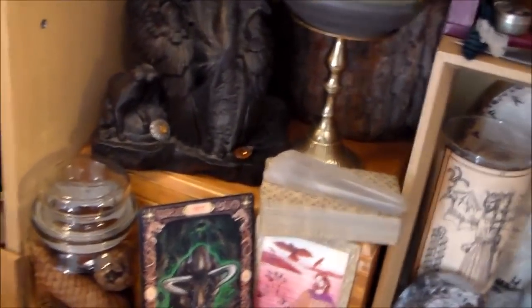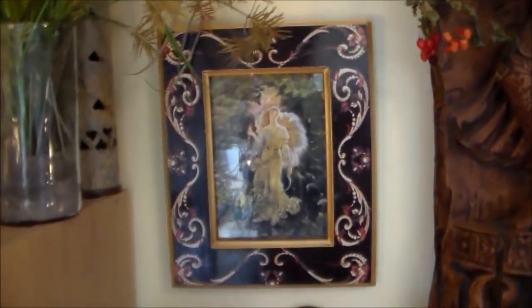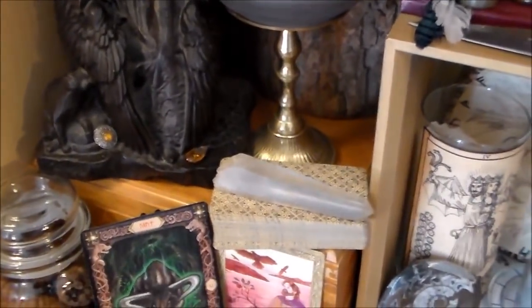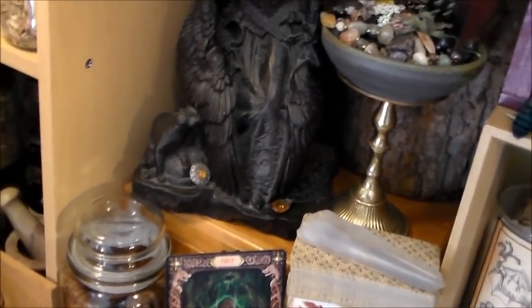Okay, moving on over here. This is Freya's section. I hung that picture. Isn't that beautiful? I love that image. That's another place for storage under here. It's like an old cigar box, and I just keep mostly extra candles, like bigger candles, in there.